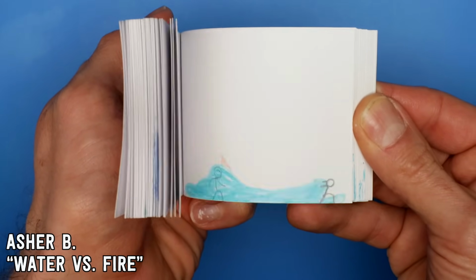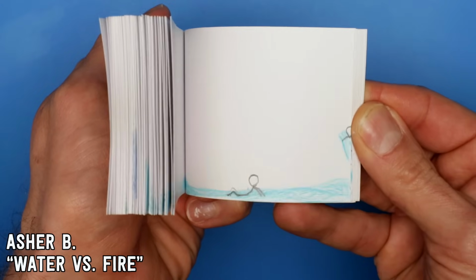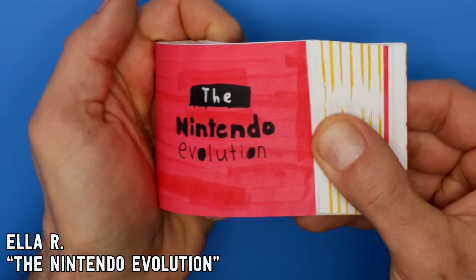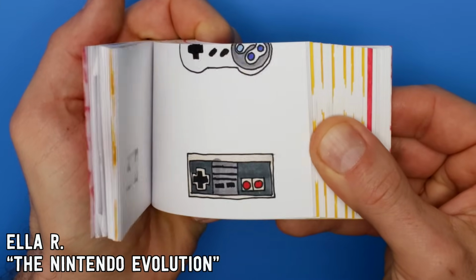There are so many cool flipbooks here, so thanks again to everyone who sent in flipbooks and just for sharing your creativity with me. Be sure to leave comments below on which flipbooks are your favorites.